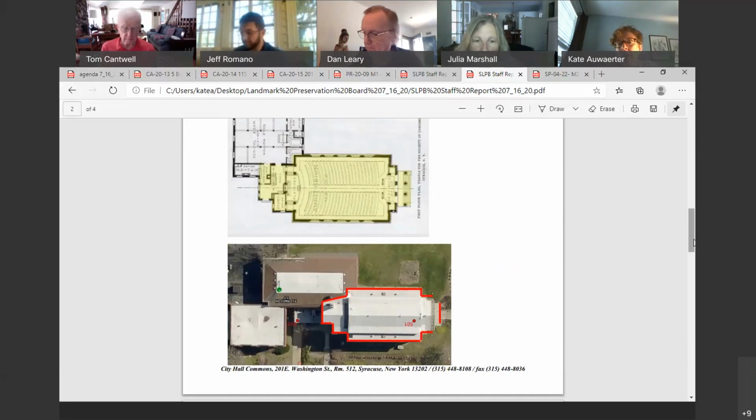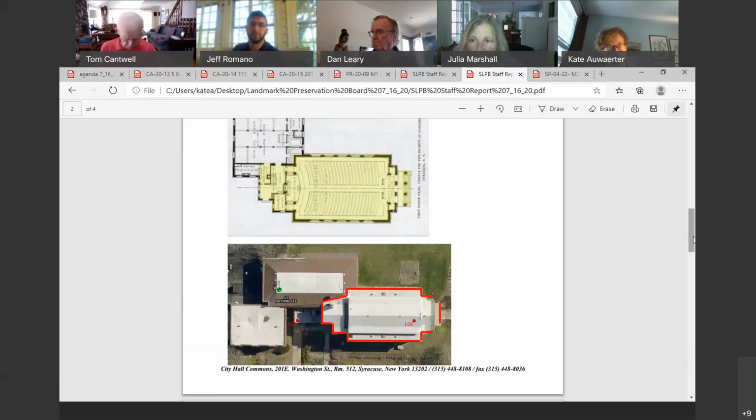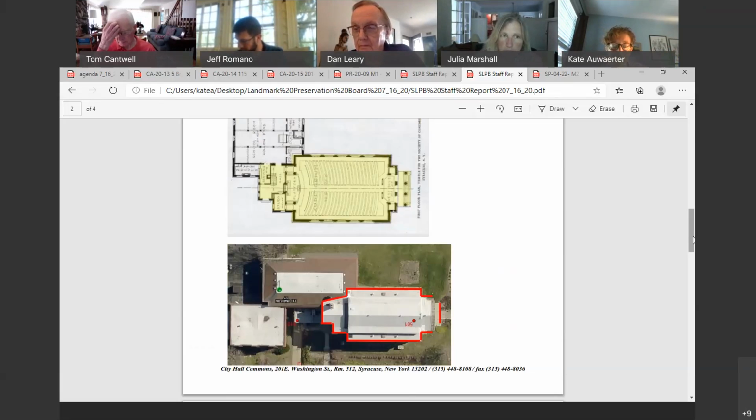Just to let you know, my understanding is that I don't know if the BZA has a complete application yet from the developer, but as we discussed at the last meeting, the BZA will be the board of jurisdiction for this and potentially the lead agency for SEQR. So in effect, the BZA will get the first bite out of the apple and then we'll be looking for more comments on a C of A. We're also still waiting for the full SEQR to complete the C of A ourselves.